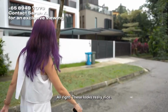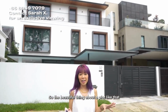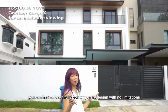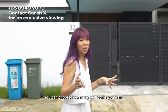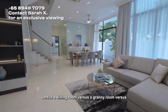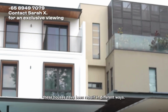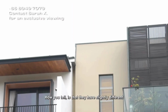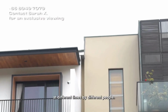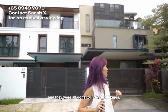Alright, these look really nice. So 32 looks really nicely done. So the beautiful thing about a plot like that is that if you choose to rebuild, you can have a beautifully contemporary design with no limitations as to what you have in mind. You can choose how many bedrooms you want, you can choose where all the living room versus the dining room versus the granny room versus your toilets are going to go. And you can see that both these houses have been rebuilt in different ways. What you tell is that they have slightly different ceiling heights on the first floor. So you can tell that they were rebuilt at different times by different people. They were not done by the same developer, and they're all done to individual likings.